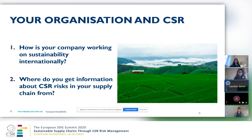Do you try to work with your suppliers? Do you source sustainable materials? Anything that comes to mind, what do you do to do business more sustainably on an international level? And then there's a multiple choice question: where do you get information about CSR risks in your supply chain from? You can give multiple answers, because there are many ways to get the information about CSR risks in your supply chain that you need.